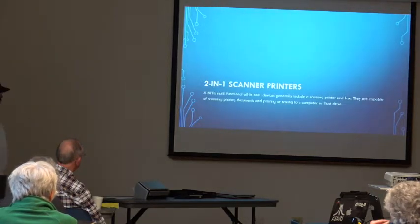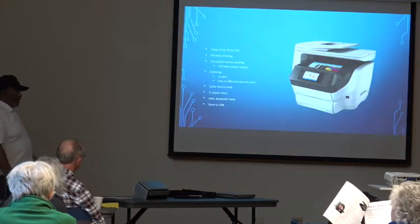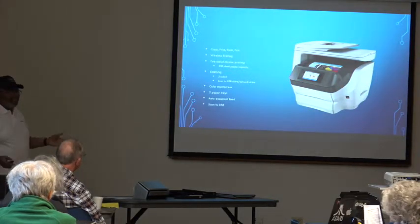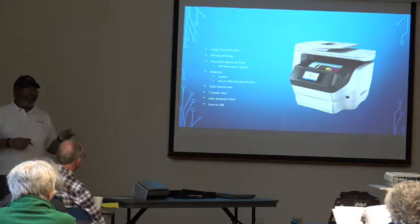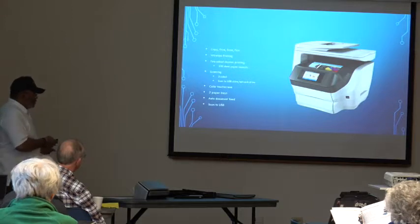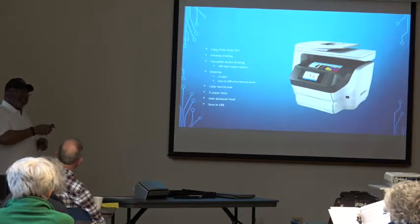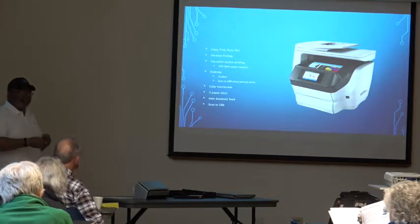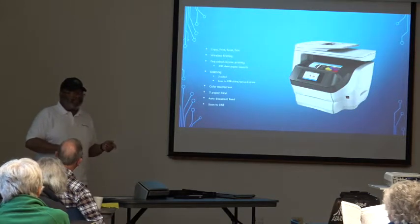Then we're going to go to 2-in-1 scanners, which we just talked about. Yes, I have a big scanner sitting on my desk, and it looks like that. And it does the same thing. It has a scanner on top, document feed on top. It does double-sided, but it also prints. And you can't see it on this side, but the other side has a little port. You put a USB thumb drive in it, and it will scan to that thumb drive and save PDF files for you. All right?